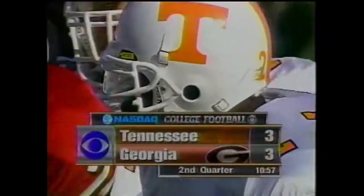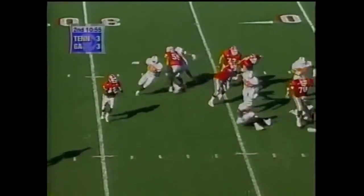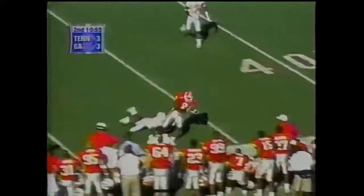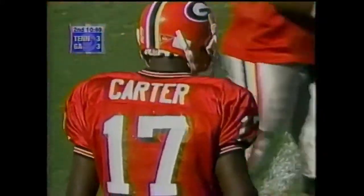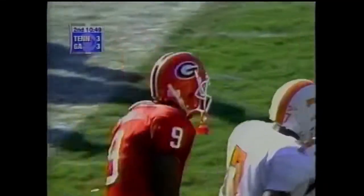3-3 the score. Tennessee scored first. Georgia then tied with a field goal. On the near side, this will be Carter. Pass upfield is going to be complete, and a fine catch again. This is Tony Small, who makes the catch in Tennessee territory at the 46-yard line.